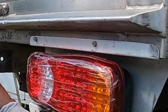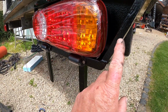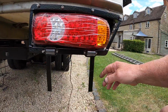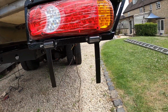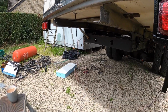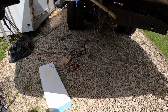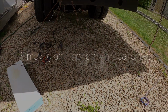So, we've got lights, the brackets are all finished now. I added these on to each side there and there to stiffen it all up, and it's really turned out nicely now. Got the other side done as well, and I'm just wiring them up. Because there was a towing socket on the back of the chassis, it's quite easy to work out which cables go where.